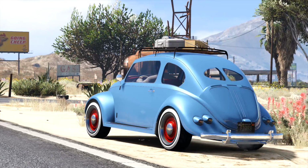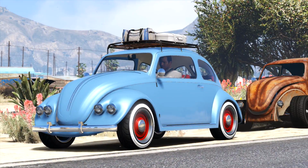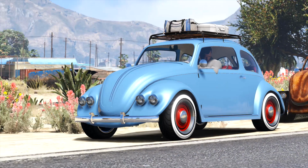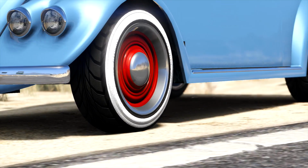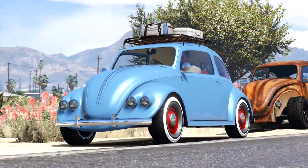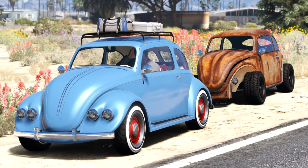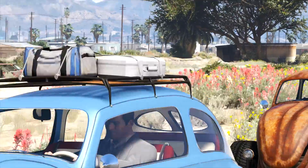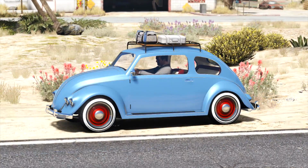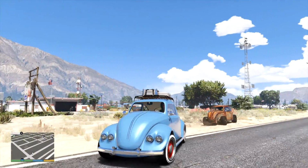Okay, and here she is. I decided to just go for a single color. I just went for a nice metallic light blue. And then I went for these wheels. I didn't know what to do with the wheels, so I sort of just went with these ones. And I actually kind of like how it turned out. I think it matches quite well. It was a complete accident though. It wasn't really planned. And then I just went for the roof rack with some stuff on it. And that left us with this beautiful, nice Beetle.